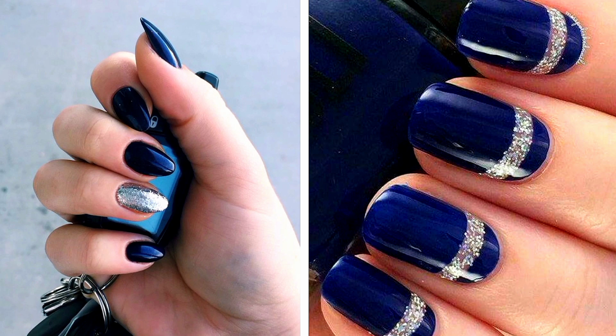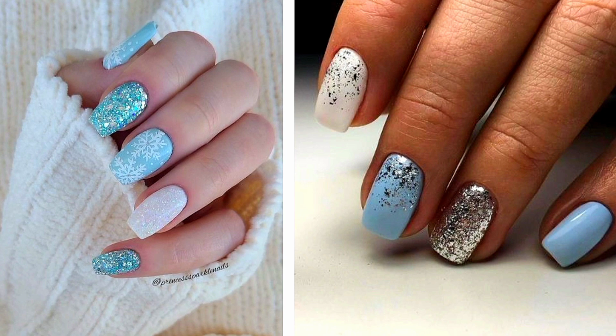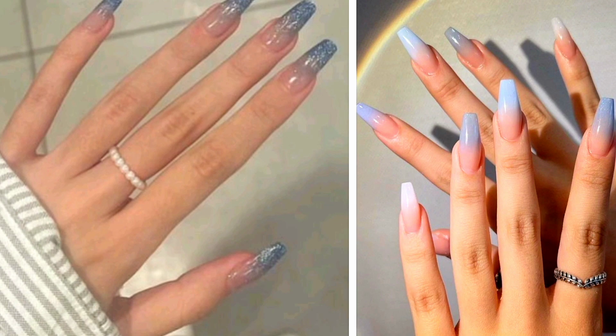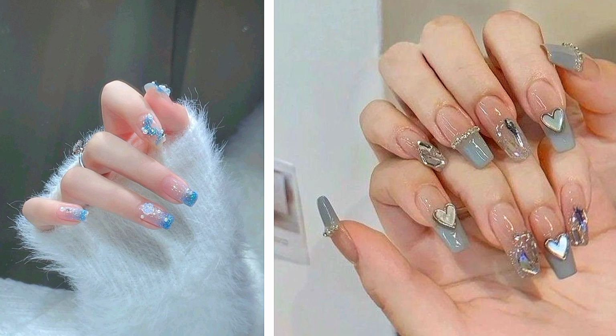Sapphire blue nails with silver foil accents. Powder blue nails with silver glitter tips. Navy blue nails with a matte finish for a chic look. Blue ombre nails fading from light to dark. Baby blue nails with delicate pearl embellishments.